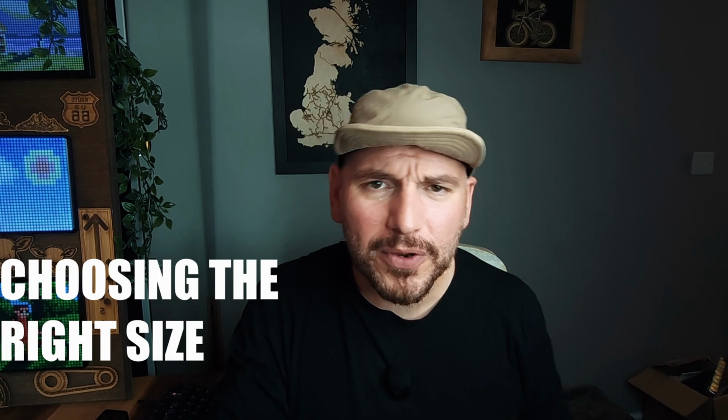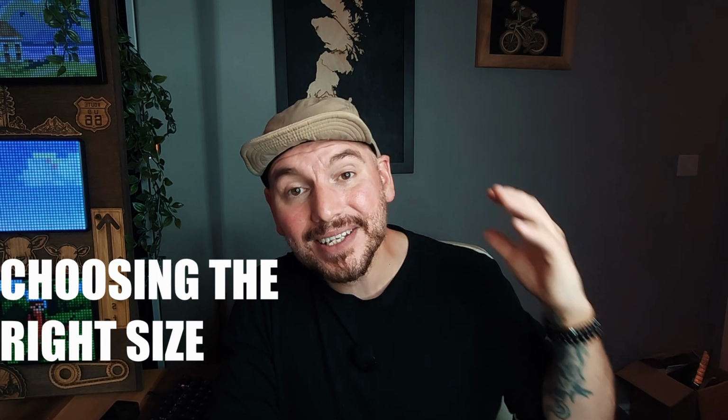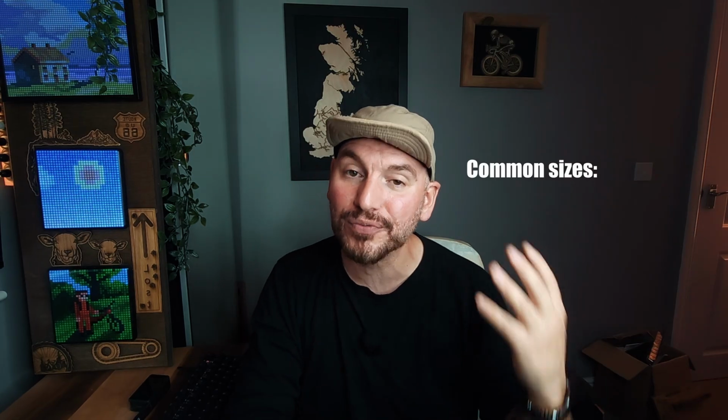So the first thing to talk about is size. Yeah, size matters when it comes to picking a bike, especially with children's bikes, because children come in such a range of sizes, as we all know. There is a huge range of different sizes in bikes, but it's not just the frame with a child's bike, it's the wheel size. Take this as a rule of thumb.